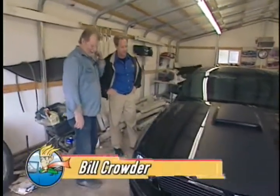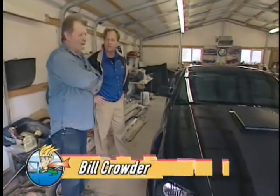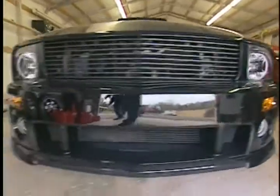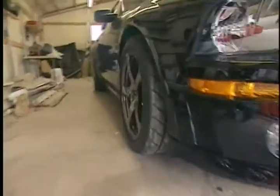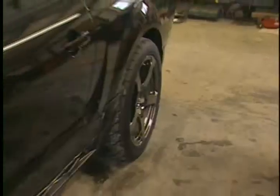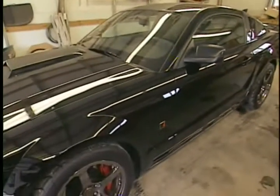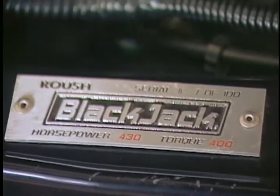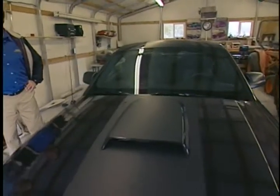I bought this whole car just because of a couple of things. It had a few impressive numbers on it, and I just figured I kind of liked the old car. It's kind of soft to look at, so it didn't hurt my eyes. But what it is, it's a BlackJack. There were 100 of these made, and this is number 7. So, I mean, that kind of impressed me.